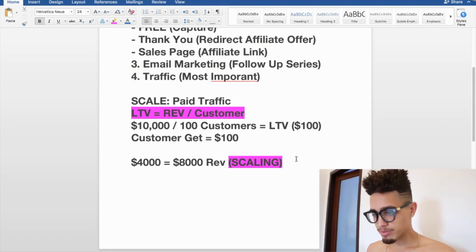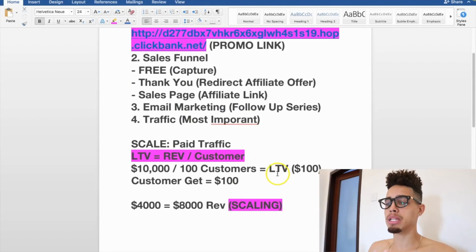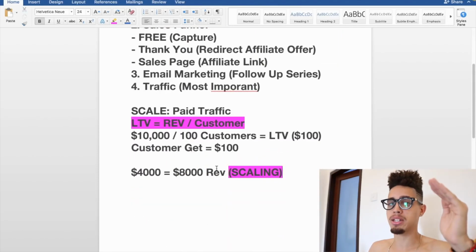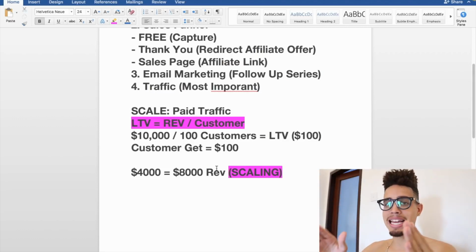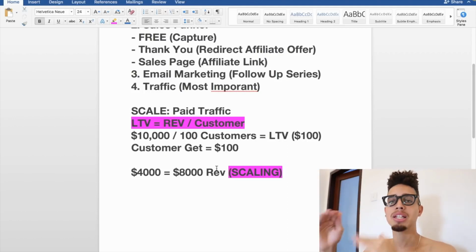So guys, here's the thing. Is this gonna happen overnight, right? I'm not here to lie to you like most of these people out there, saying make $1,000 per day today. No, it's not happening, right? But here's the magic formula that you're literally gonna be able to take to start reinvesting safely, because you know your numbers. With your ClickBank offers, all you have to do is figure out how much money you've made, divide that by the customers you've acquired, and then you can say, okay, each customer is worth $100 to me, $50 to me, or whatever that looks like.